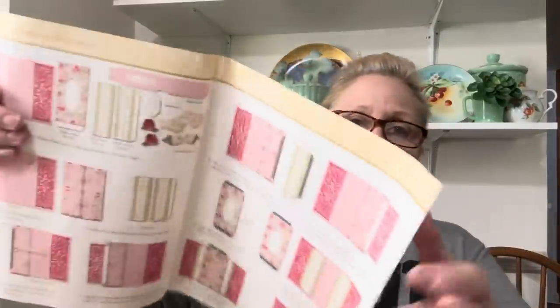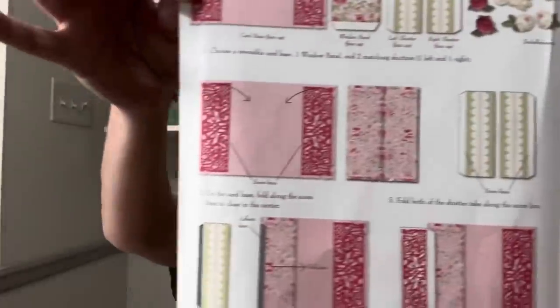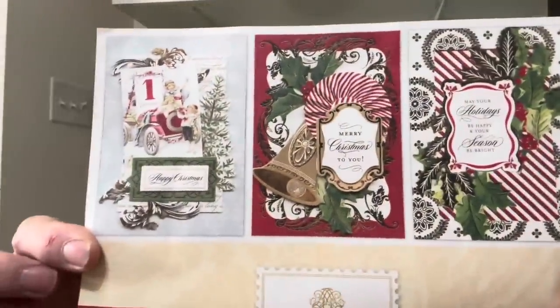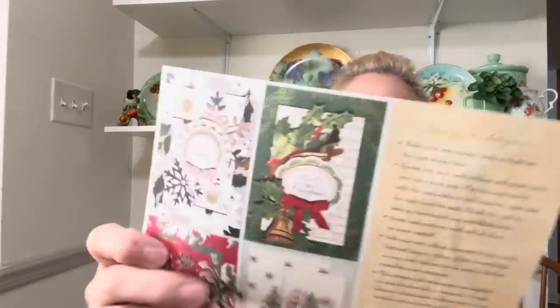See, it's got all your directions on all the different cards you can make. And then I got a Christmas one. A couple, the person did use a few things in here to make two cards, but then everything else is here. So I'll show you this. So there's all these different cards you can make. Here's the other side.